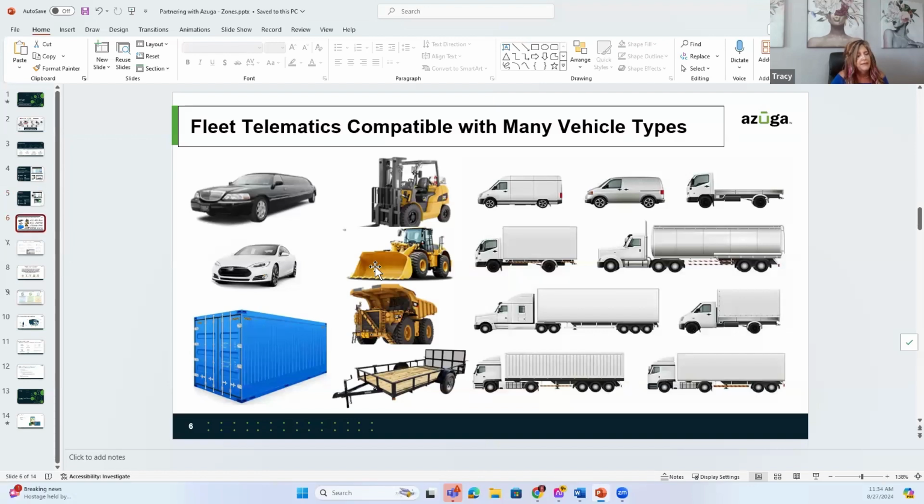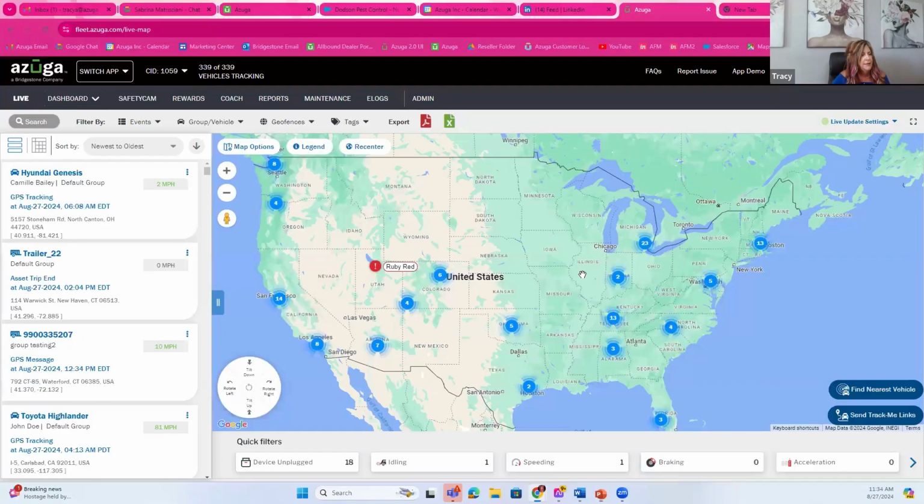Relative to fleets, I like this slide because it shows that it doesn't just have to be trucks. It doesn't have to be vans. It could be equipment, it could be regular cars, yellow iron. So we've got the capabilities to monitor all of these types of vehicles. Let me go into a demo and give you a high level, but I think it really resonates when you see it in action.